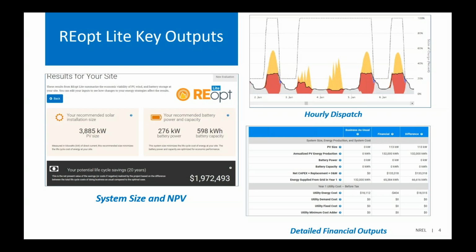And then finally, the detailed financial outputs on the bottom right-hand corner. There's also a pro forma to go along with that, an Excel spreadsheet that you can download, but it'll give some high-level summaries in these tables of system sizes, costs, and then how the base case and savings break down on your utility bill by energy and demand charges.